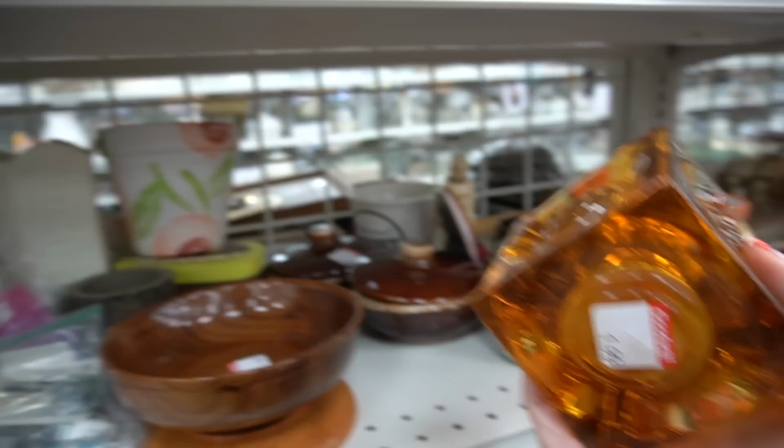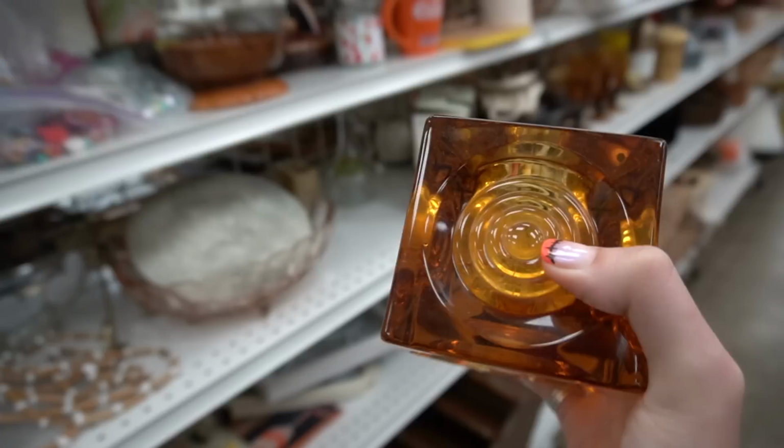Wait, what do we have here? It is a Viking candle holder from Viking Glass. I'm obsessed with it, and I love it, and it goes in my cart. It's worth probably about $35 to $40. This has a chip. They labeled it.